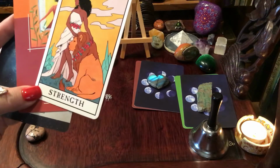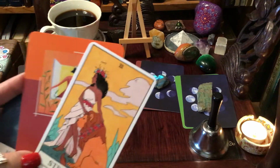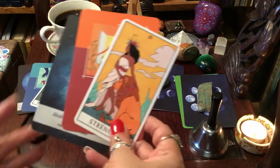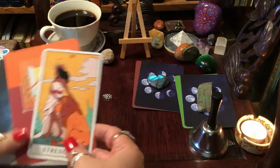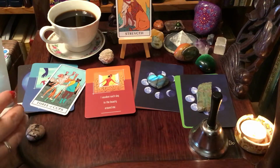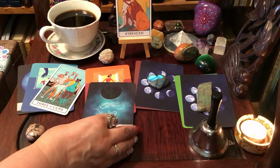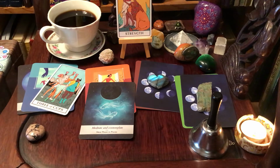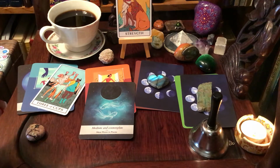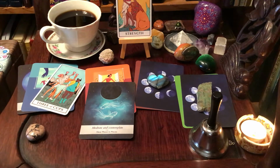With this Strength card, I just really want you to recognize your strengths, your courage, what you've been through that might have been terrible, horrific, anything that took everything you had, but you did it. Your moon card is meditate and contemplate. And honestly, your reading is very simple too. We're going to look up strength in your book, but let's check it out. It's very simple, which is very refreshing. I love it when our readings are simple and uncomplicated.